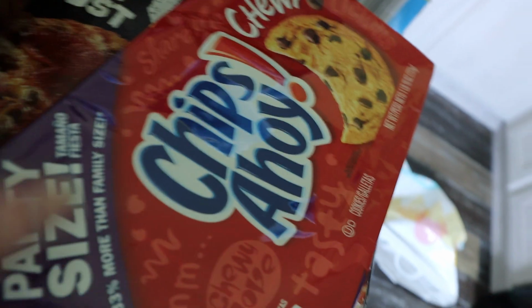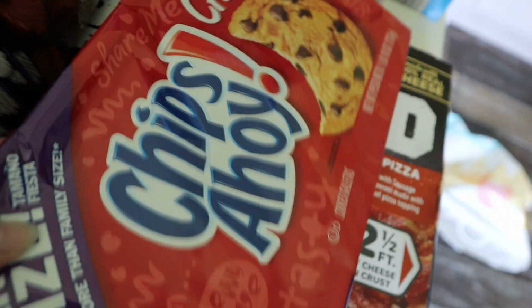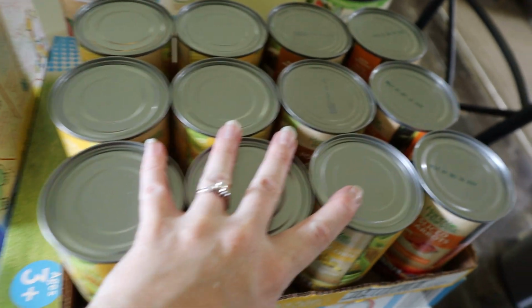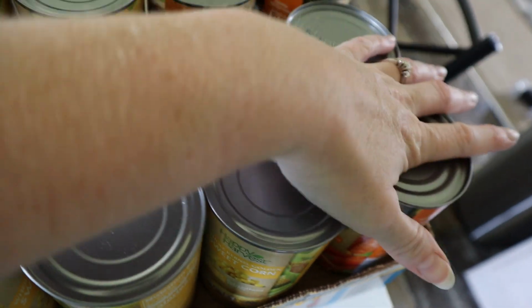and then we bought a big thing of the Chips Ahoy chewy cookies, and then we have a stuffed crust meat lover pizza there. Thing of frosted flakes, and then we did buy all of these cans of corn, and then we have a few cans of the sliced carrots here.